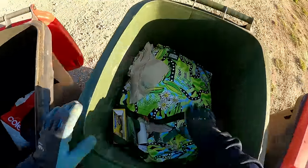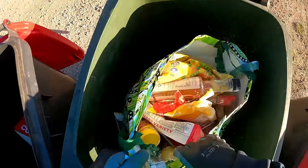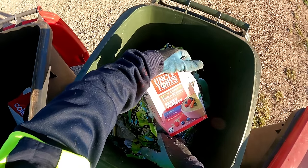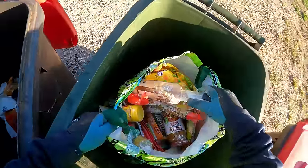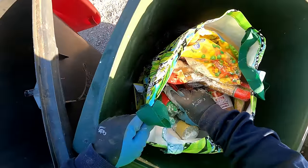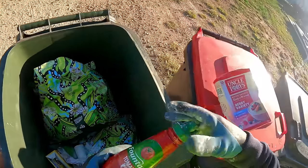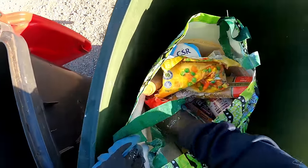That. What else are we going to get out of this? Oh my god. Uncle Toby's, very quick 10 minutes. Ooh, that's open. So's that. Don't think tomato sauce is. No, that's not open. Still got the foil on top. Barbecue sauce would be the same.